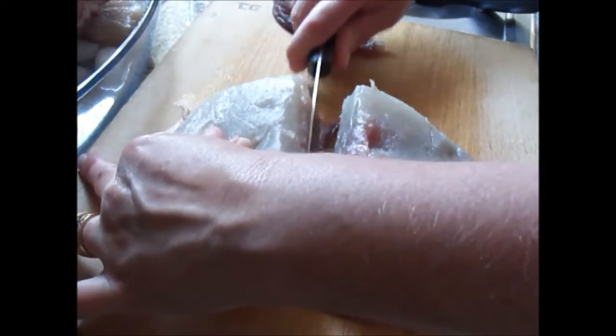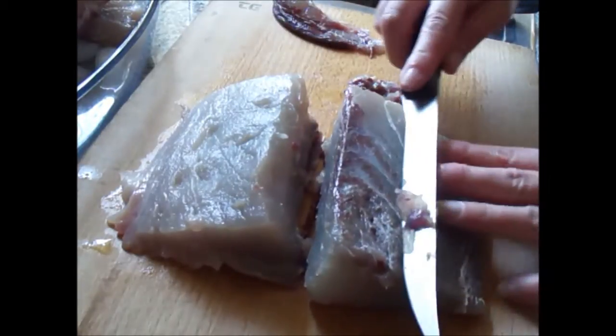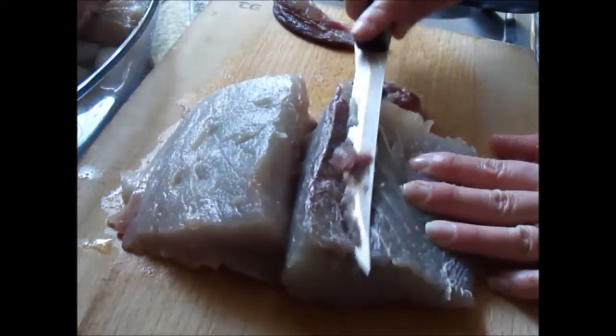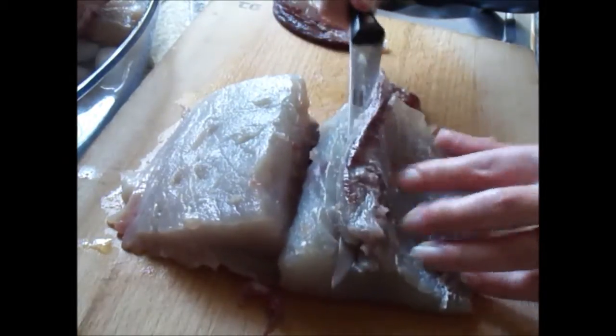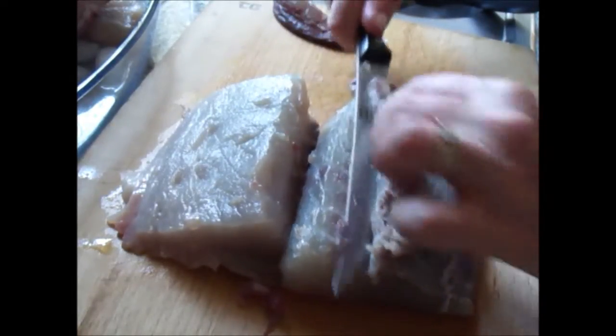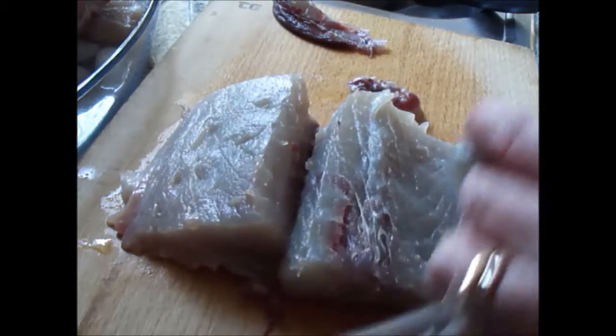that off. Make sure you turn it around because you're probably going to see some right here, see? Just like that. You want to make sure you trim all that dark meat off that's very strong. Once you've done that, you pretty much are done filleting a kingfish.